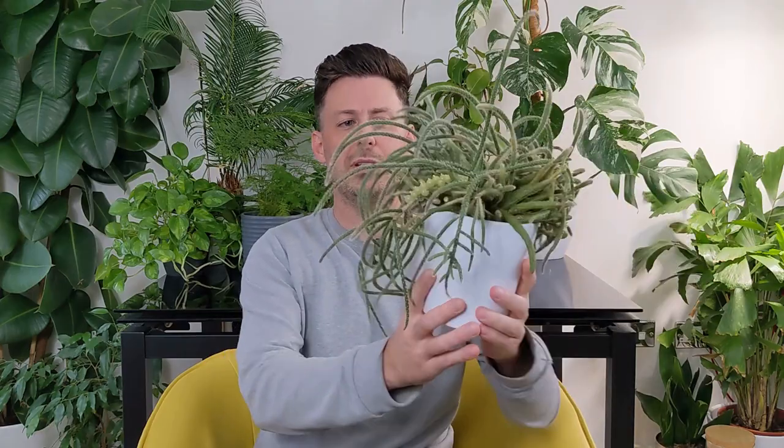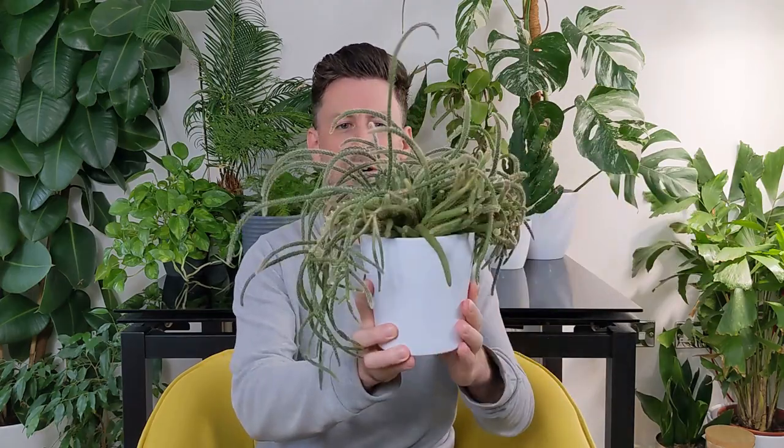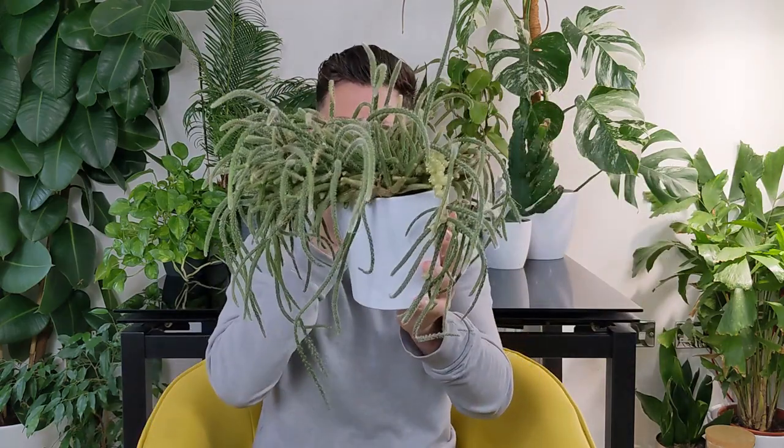But I mean, it's leaning towards one side. I'm rotating it around so you can have a look. But yeah, fine. It's heading towards the window because that's its front, essentially. This is the back. And if you see the picture that I showed you, you can see it's quite small to start with. And now it's massive. It's hanging down. It's trailing. It's great. I love it.